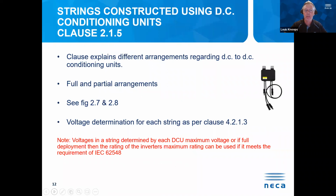Strings constructed using DC conditioning units, clause 2.1.5. The clause explains different arrangements regarding DC to DC conditioning units. Full and partial arrangements have been identified. You can see this in figure 2.7 and 2.8 of the standard. The voltage determination for each string as per clause 4.2.1.3 shall be applied when using DC conditioning units. Note, voltages in a string determined by each DCU maximum voltage, or if full deployment, then the rating of the inverter's maximum rating can be used if it meets the requirement of IEC 62548.